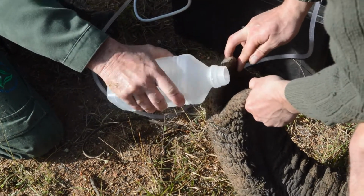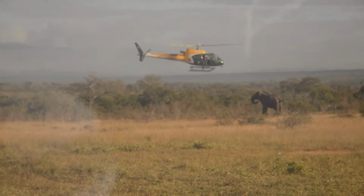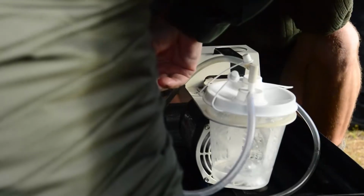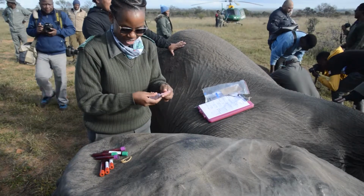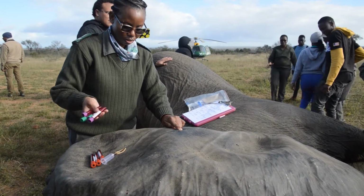The process begins with the Kruger National Park veterinarian team attempting to immobilize an elephant. The elephant is then tranquilized and the team goes on to collect samples, including blood and biological bank for testing. After all the necessary samples have been retrieved, the elephant is then woken up.